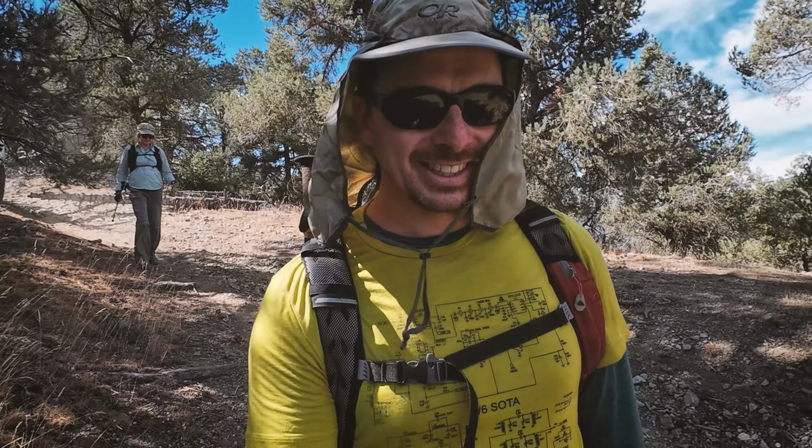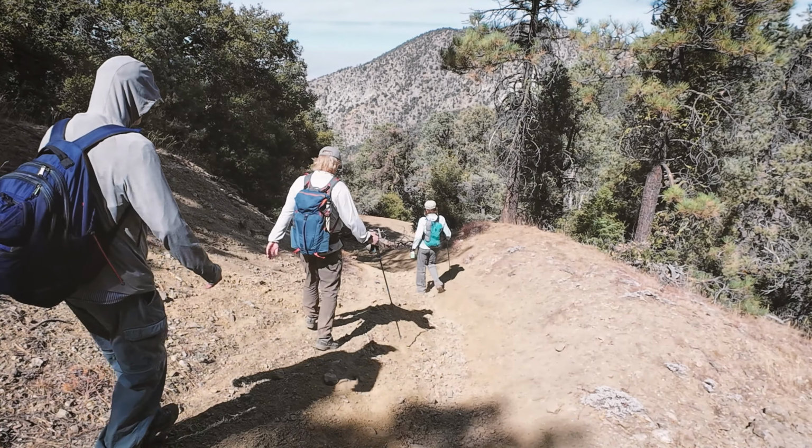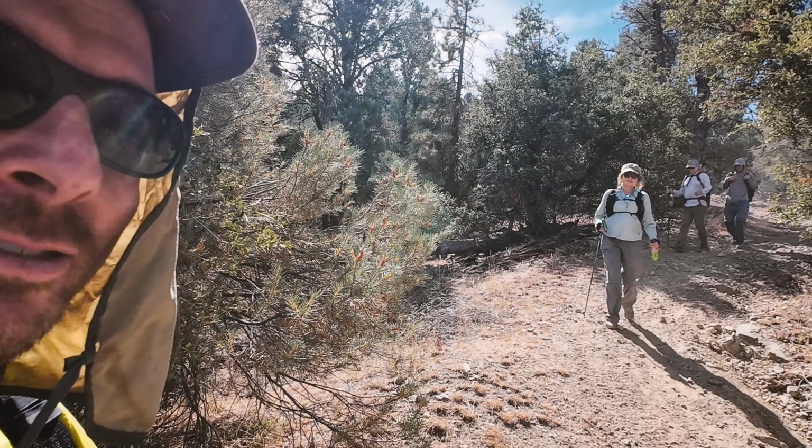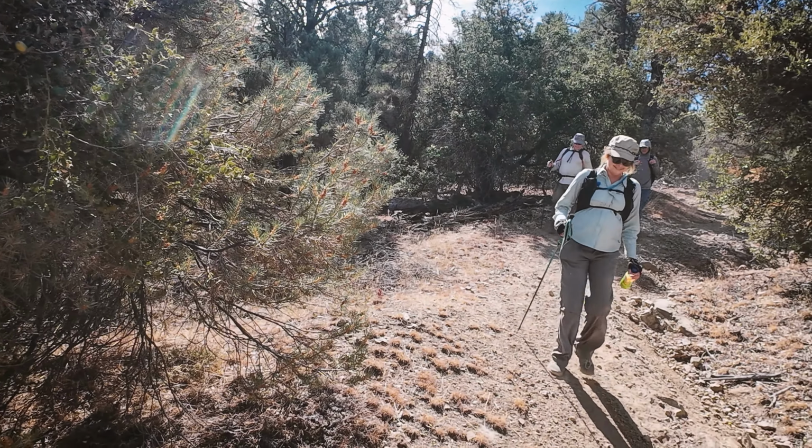Good morning. I'm Mark, Kilo Delta 7, Delta Tango Sierra, and today I'm in the Los Padres National Forest heading over to Antimony Peak. And I've got a whole bunch of friends with me. We've got Mike, we've got Lorene, and we've got David. So it should be a really fun day. We might even hit a couple bonus peaks.